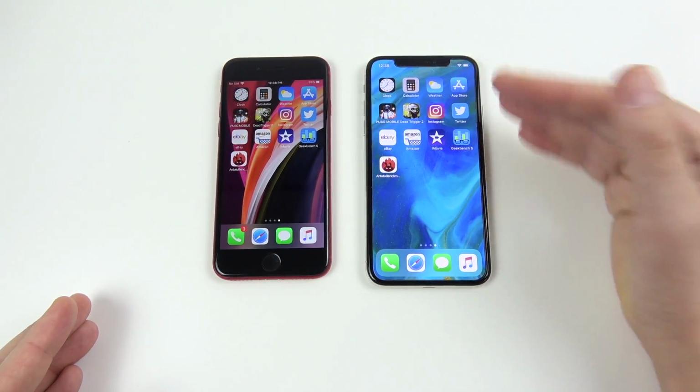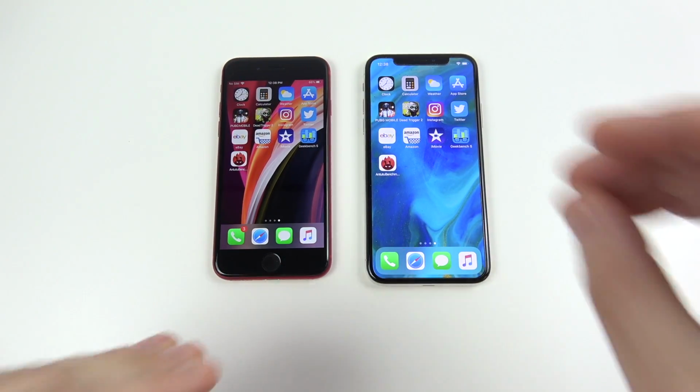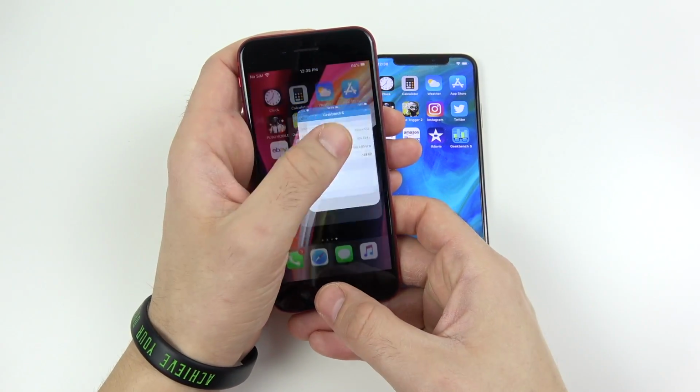Not to say that this phone isn't fast, it just feels smoother with the gestures, but the SE is quicker so far in this test versus the iPhone 10. Okay, so let's go through the applications on the SE to see how this does feel when going through apps.